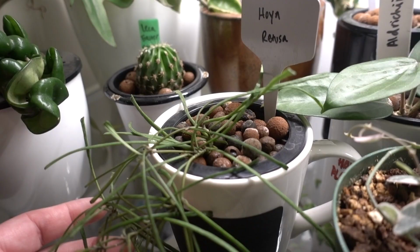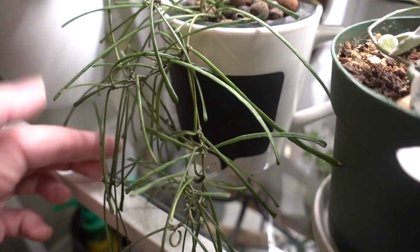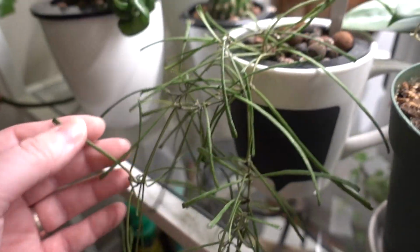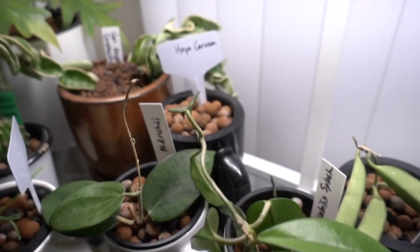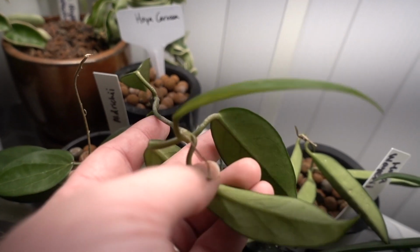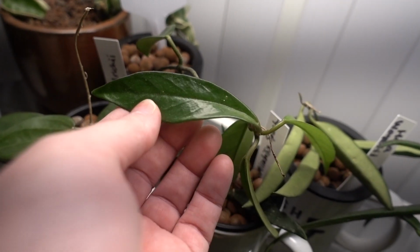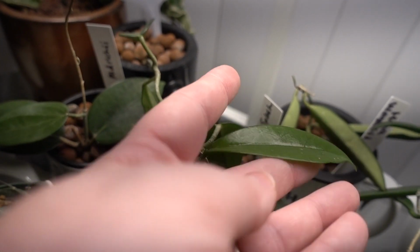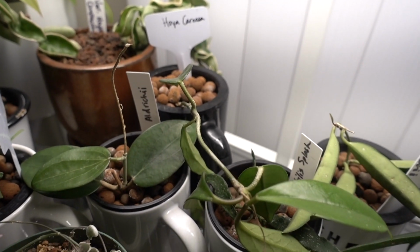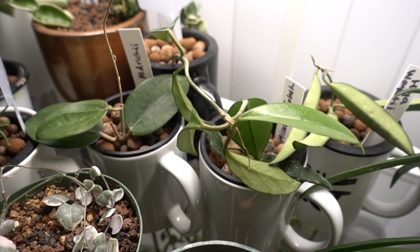I just checked the roots the other day, and it has new roots. It's so happy. This is my Hoya Ratusa, which has yet to bloom for me. I really want to get this sucker to bloom, maybe in the spring. Here is a piece of a Hoya Carnosa that's in this little cup here. I was thinking about popping this on OfferUp and selling it.